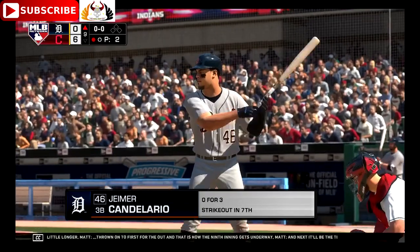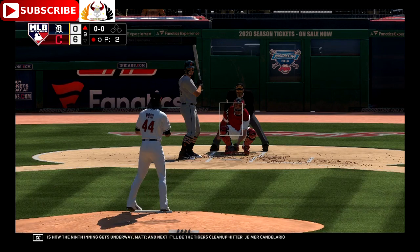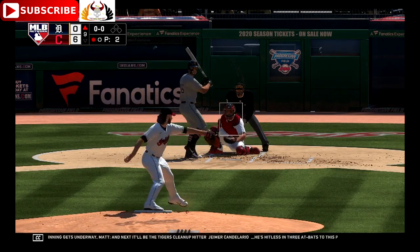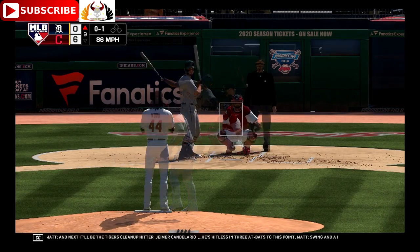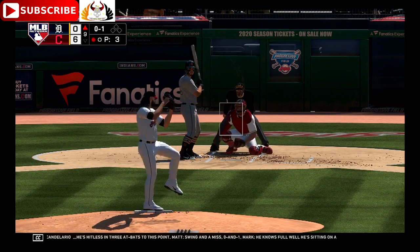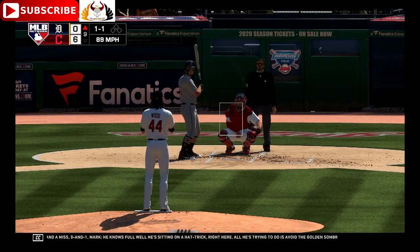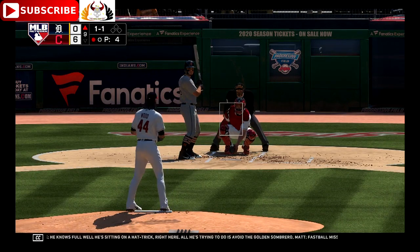And next it'll be the Tigers cleanup hitter, Chimer Candelario. He's hitless in 3 at-bats to this point. Swing and a miss, 0-1. He knows full well he's sitting on a hat trick right here. All he's trying to do is avoid the golden sombrero. Fastball misses inside. It's even at 1.